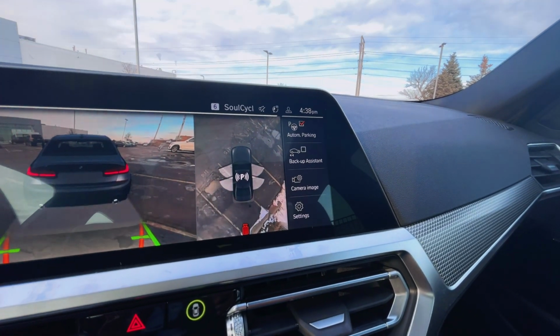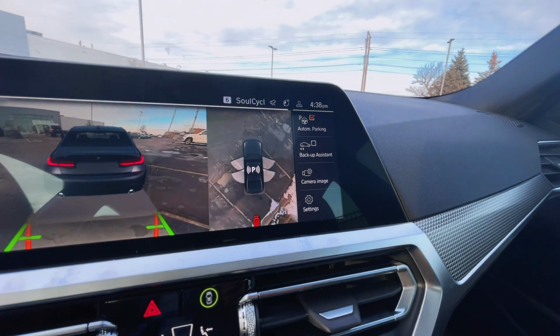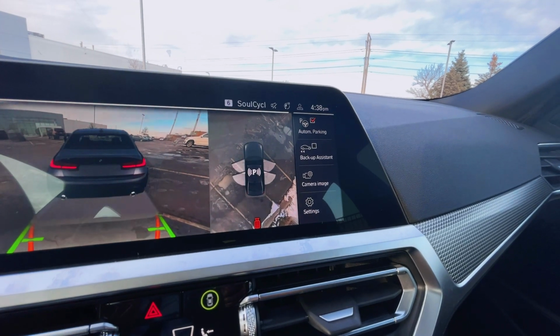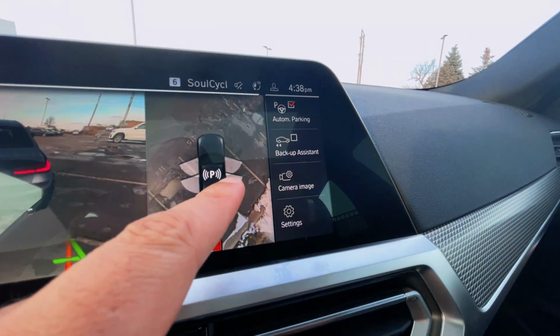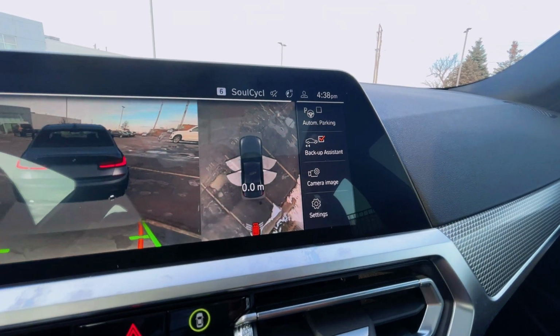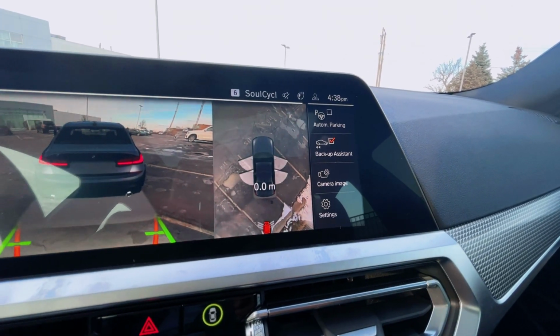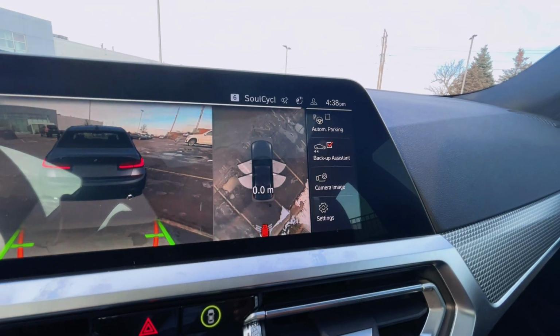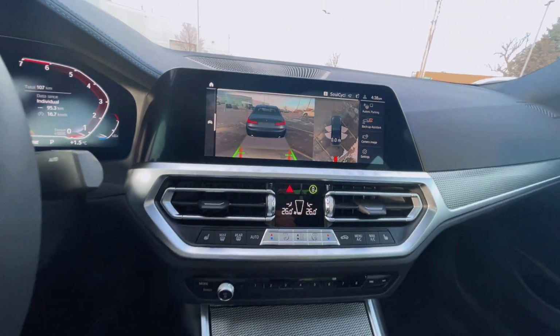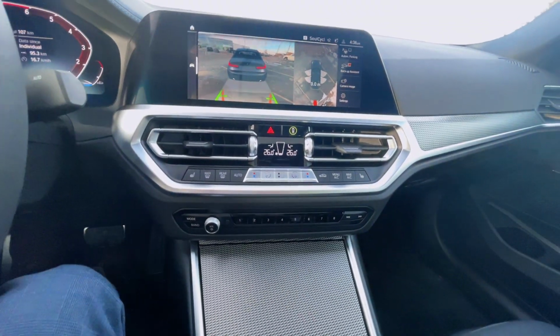And then the backup assistant, the best way to explain that is, imagine you drove in an alleyway and there was a dead end and you need to reverse out. Some people get panicky about that. If you press backup assist, see where it says 0 meters there? It's going to remember the distance you went in, and it'll reverse you the same way you went out, up to a certain distance. So that's a really cool feature that's on this vehicle that normally you don't see.